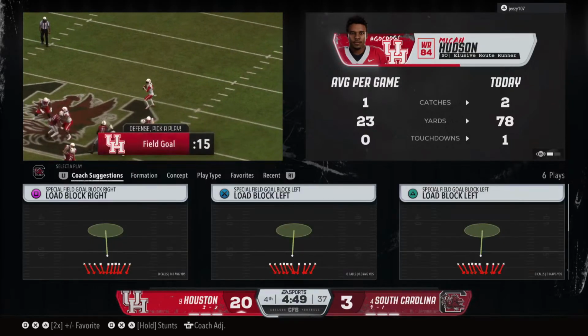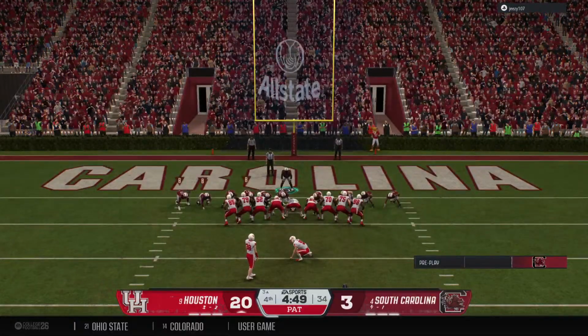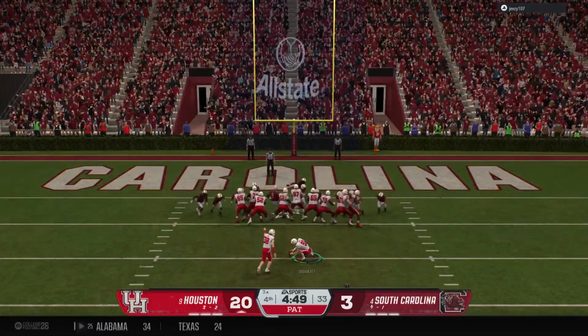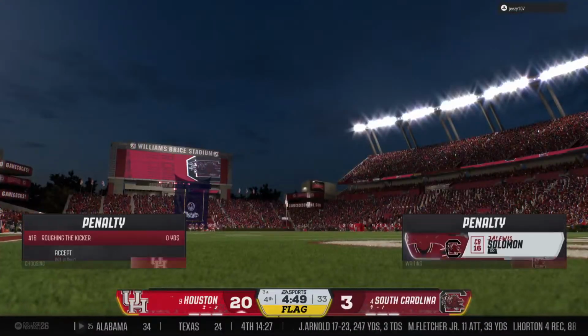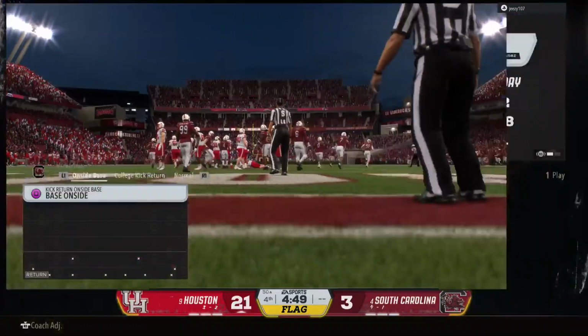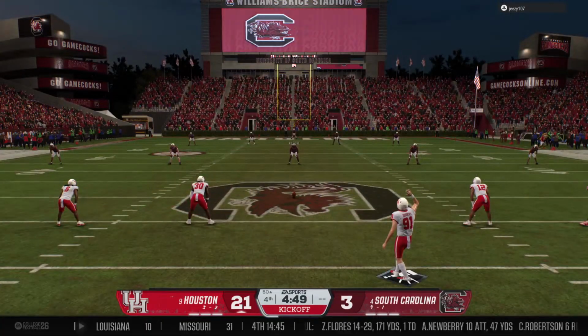And this offense continuing to put up points. This game's out of reach. You know you're going to win, but still throwing the football, still finding that connection. I imagine there'll be some salty handshakes at the end of this game. And the kick is good, but there's a penalty flag, and I think it's going to be roughing the kicker.